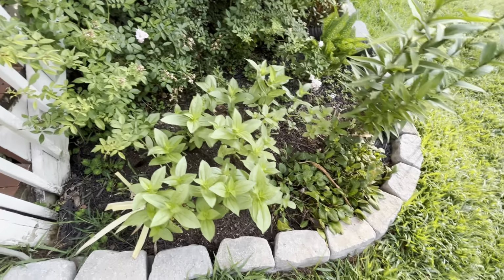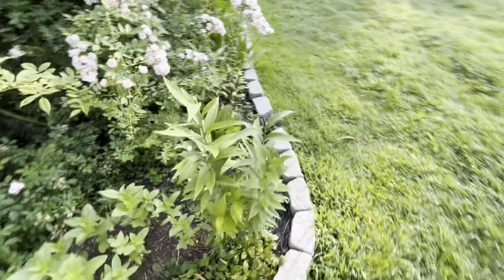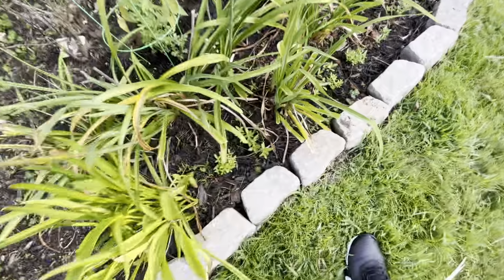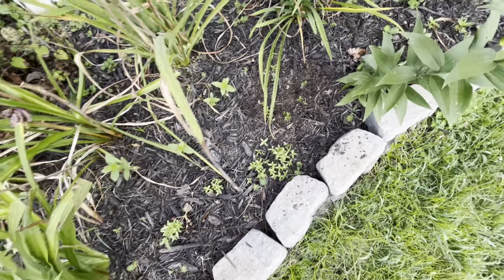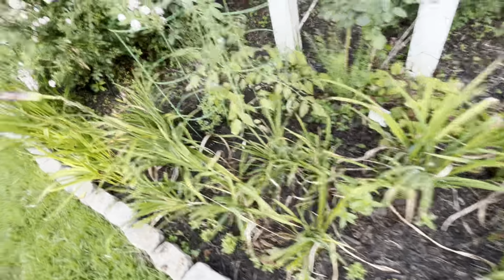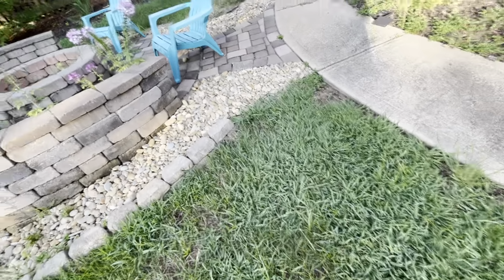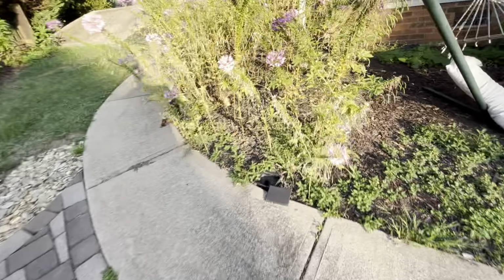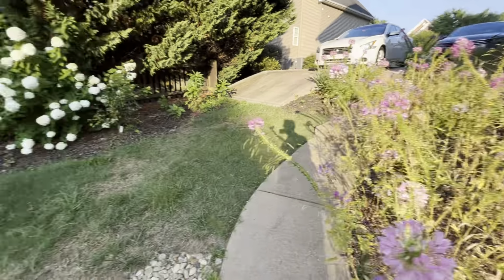Jenny has grown hundreds of plants from seed this year, and over the last week has just knocked herself out getting them into the yard. Vinca all through here, and these will continue to give us flowers well into the fall. So things going well. A lot more color here in the backyard than in the front yard. Front yard was largely done for the year, but here in the back we got a lot going on still.